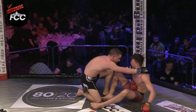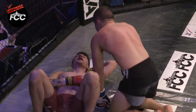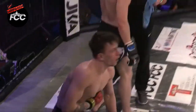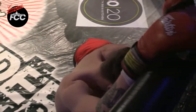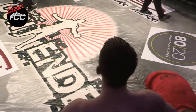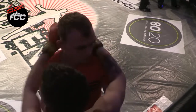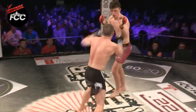Entertaining little scrap there. Absolutely, Steve. We said this is one of the more highly credentialed amateur contests on the card. Matthews just sharing a few words with Dobbins. Looks like Dobbins may have picked up a rib injury of some sort there. He was clutching his side, and we see Coach Alex Enlund icing that down now. And that, if anything, makes that performance all the more impressive.